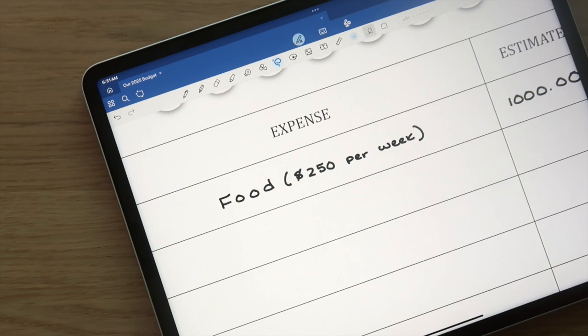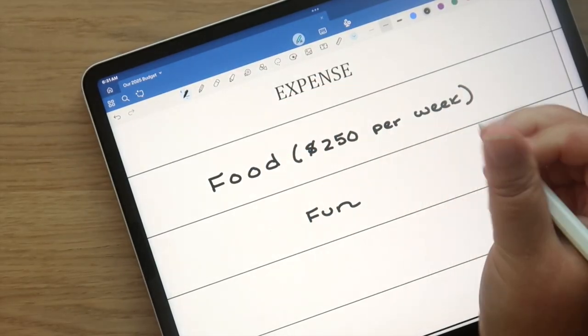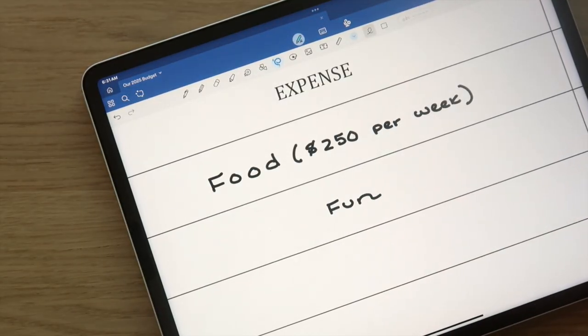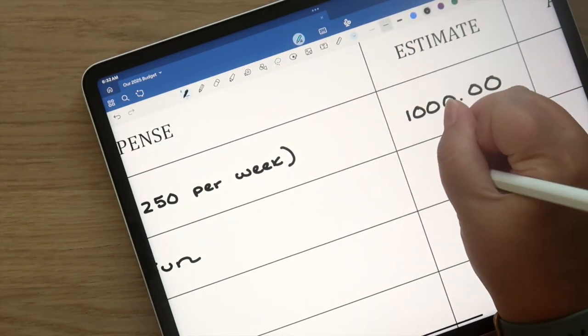And then we have, let's see, my little draft budget here. Okay, so then we have fun. Fun is not dining out or anything like that. It is just literally fun. So we're gonna go bowling, do mini golf, go to a water park or the zoo or a movie, whatever it is. This is enough to where we can do a couple little fun things a month, and that's plenty for us.